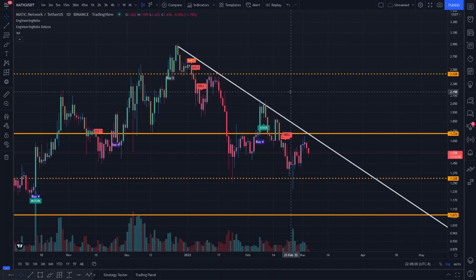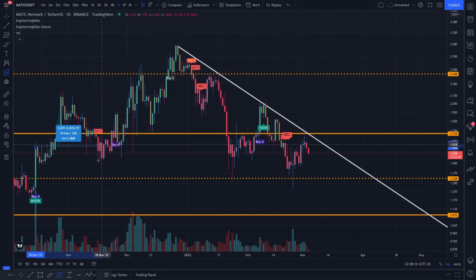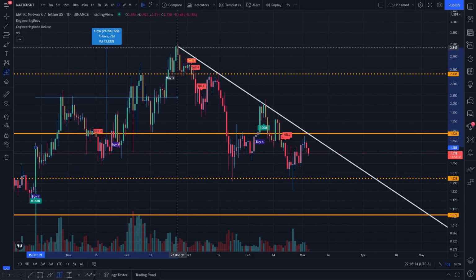We're looking at Polygon technically in a bit of a downtrend here with resistance overhead, and we are under the influence of bearish robo advisors at the moment. Looking at a combination of the Buy 4 and Moon robo advisors on the 15th of October, you invested based off of EngineeringRobo's buy suggestions. You saw that Sell 4. However, EngineeringRobo members know to wait for 2 robo advisors before considering selling your position. So you held and experienced 83% in upside within 3 months.